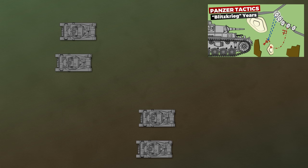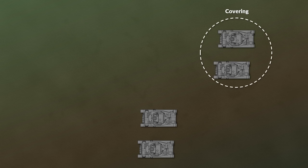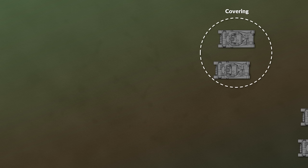Of course, there are tactics like fire and movement, as shown here from a World War II Panzer Tactics video, that can mitigate this problem, so that one half of the vehicles provides cover against the enemy, while the other half moves forward and vice versa.